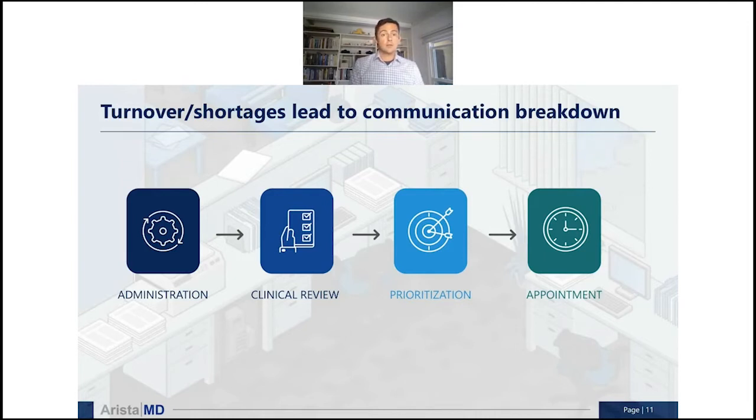Under the best of conditions, on average, we see staff spending an hour and a half per day calling patients, calling referring practices, sending faxes, dealing with faxes. The overall scheduling process can take 4 to 7 days to get the appointment booked. And even after all of that work, we still see 46% of referrals going unscheduled.